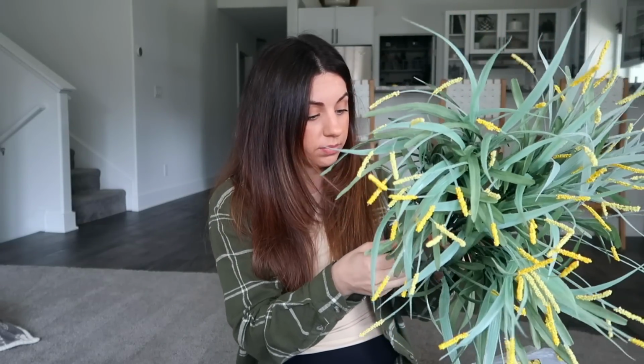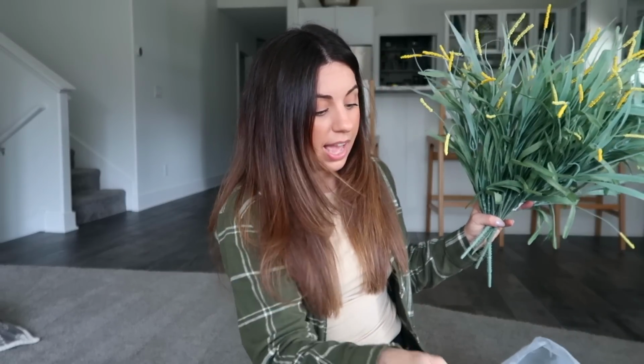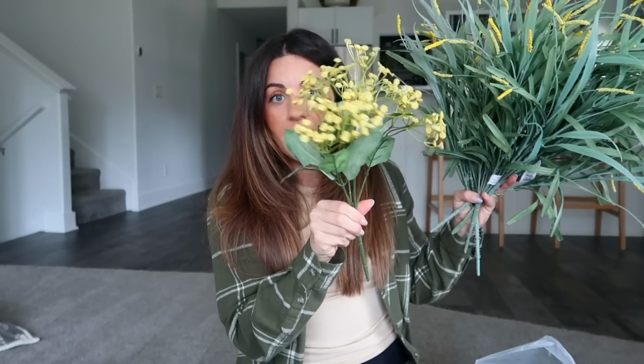They're like, I honestly don't even know what they're called. Maybe you guys do. Then I got these as well. How cute are those? And I'm gonna mix these in. So it's kind of like you got a thriller with the grassy stuff. This is like a filler. We don't have a spiller, but I think that's okay. So I got a total of 8 of each thing.